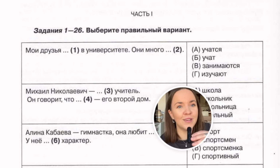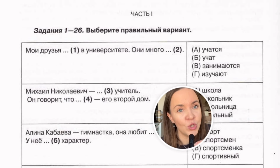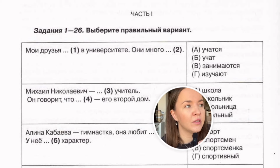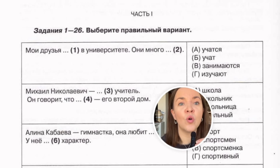These verbs are quite difficult for foreigners. Учатся is usually about the place where we study. Учат, изучают can be synonyms, Б and Г, and they mean to actually study the subject. And занимаются is simply to study, as in doing the work. So what are the options? For number 1, we need to choose учатся, and for number 2, занимаются.